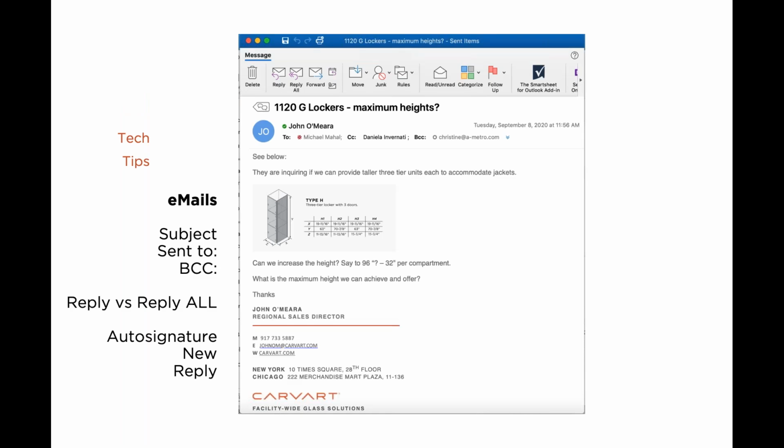First of all, when one sends an email and you're scanning down that whole list, it would be really useful if the subject line that you saw told as much of the story as you could in a few words. So within the CARVART world, putting in the job number or the job name is critical, as opposed to that job with the sliding doors or something like that. There are a couple of things that I do just before I pull the trigger on any email, whether it's a new email or a reply, and that is to really examine what that subject line is.